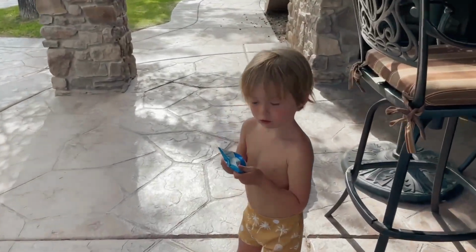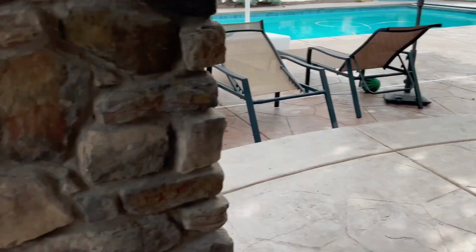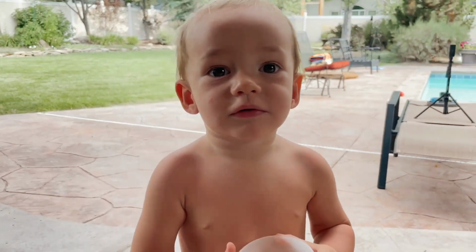So we're at my parents' house. They have a pool. The boys just got up from the naps. So let's see if they want to swim and we can show you all the things that we've learned and kind of give you our tips and tricks. Yeah, it'll be fun. Cruiser, are you ready to go swimming? You ready to go swimming? Yeah. Are you ready, Indy? Are you ready to go swimming?